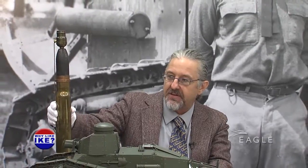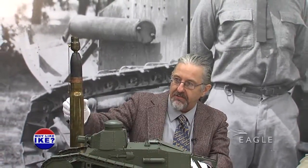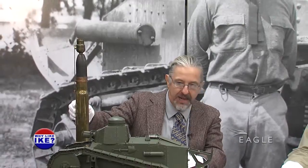Isn't that interesting? This lamp was a gift to the then Major Eisenhower from his officers in the tank corps, and this is the shell of a 3-pounder naval gun. Oddly enough, the shell is about twice the size of the shells that the tanks would have fired from their 37-millimeter cannons.